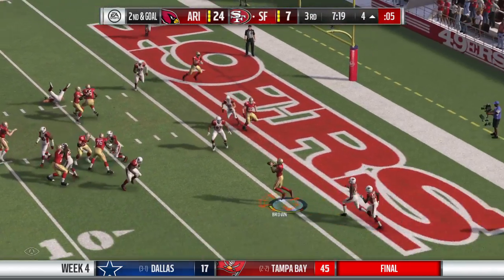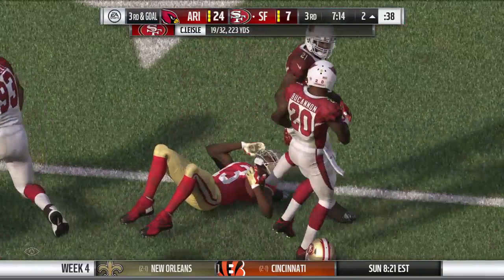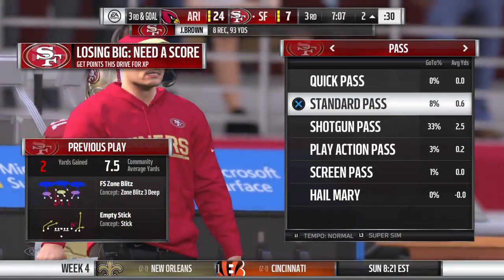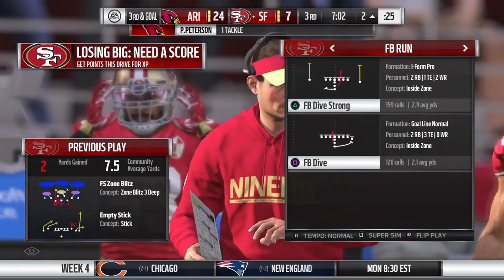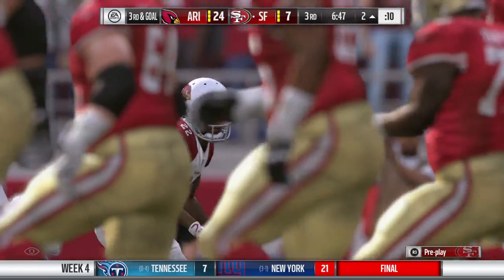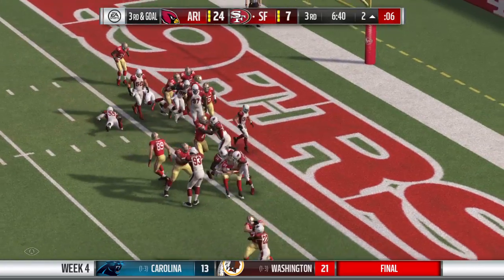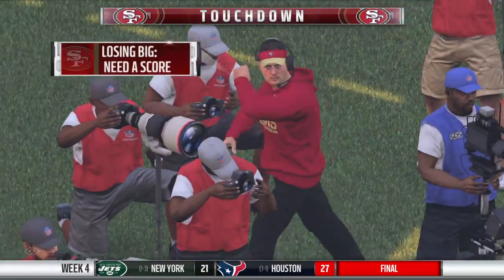Now they'll throw here out of the gun. That's caught at the 2. And he's able to get it down to the 2-yard line. It'll be a pickup of just 2. And that is going to set up 3rd and goal. Gotta figure this is one they need here on 3rd and goal. They come out with 1 back and 3 tight ends. Big play here. 3rd down and goal. And he'll take this into the end zone for a San Francisco touchdown.